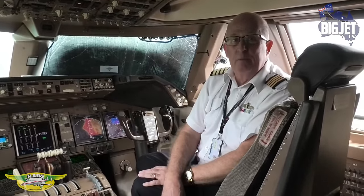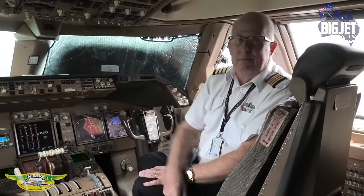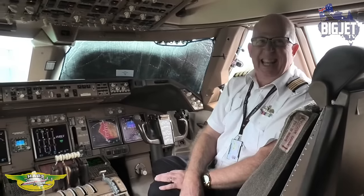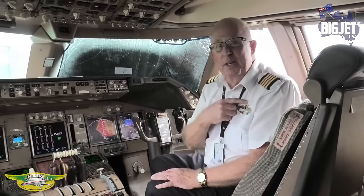Yeah. And of course, you get to wear your uniform every day. Fantastic. This is not the latest Qantas uniform, this is one of the older ones. Of course, a better one, really. The better one, I think. I had a nicer set of women.